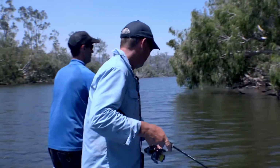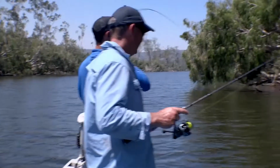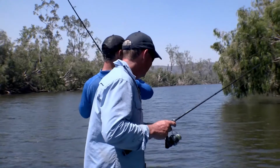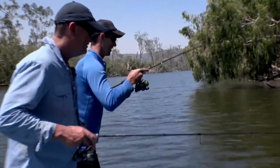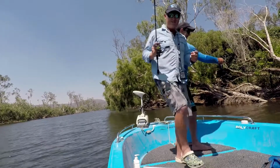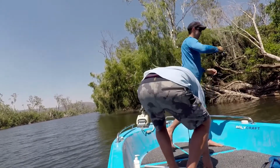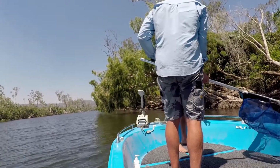Oh, see that? Yep, got it. Sooties? Oh, yeah, got him that time. What have you got, my friend? Oh, big nice sooty. He's a good sooty. Oh, did they crunch it? He had about three goes. Oh, I missed him. Oh, he just grabbed the net. Just sitting there looking at him for a little bit too long. That was a big sooty.